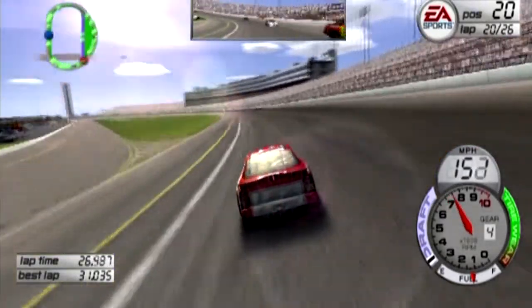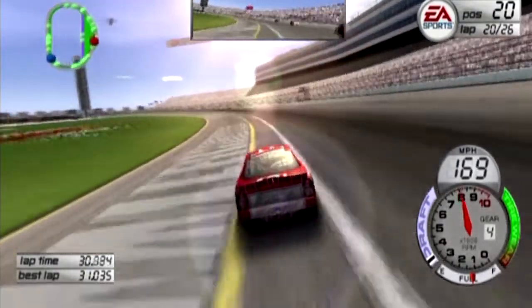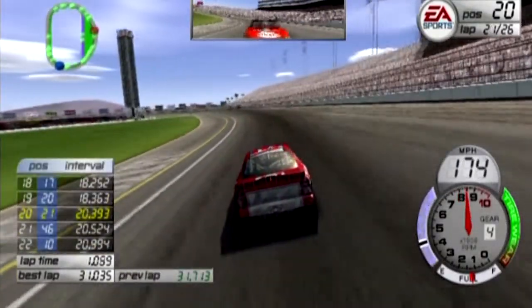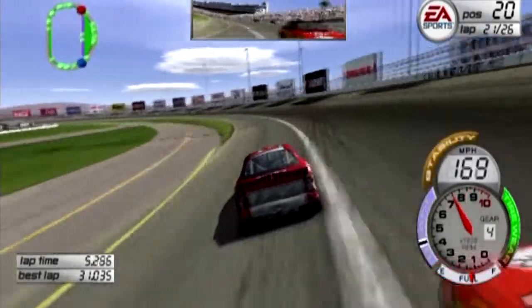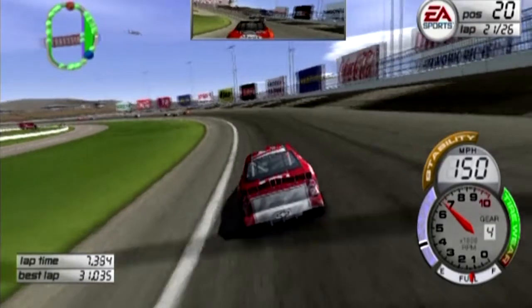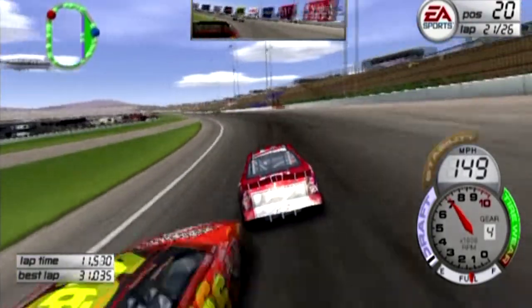We work our way back up into the top 20. We're gonna try to see if we can catch up to these guys in the next 6 laps. That's what I'm talking about. Nice plan. I don't know that we can, but we're gonna give it our absolute best try. Tires are starting to wear just a little bit, but that's okay.